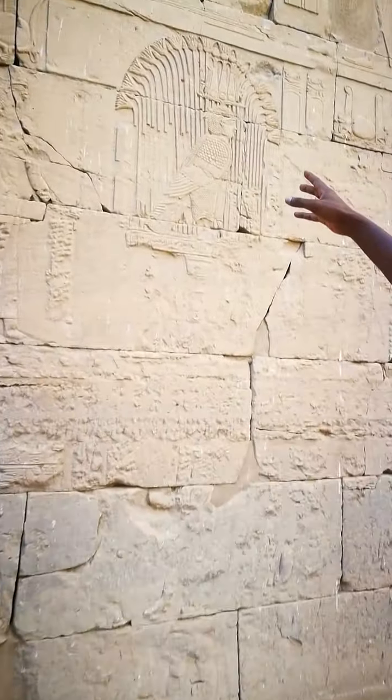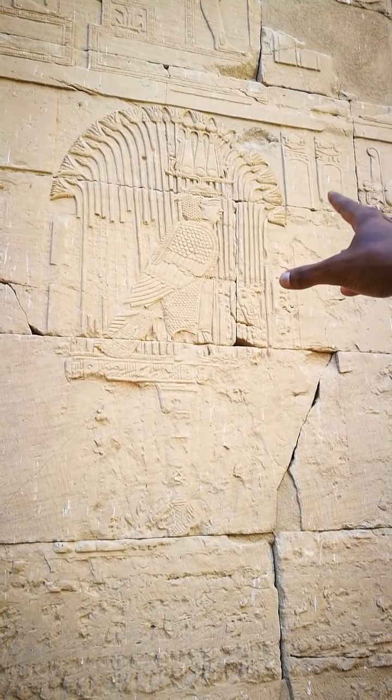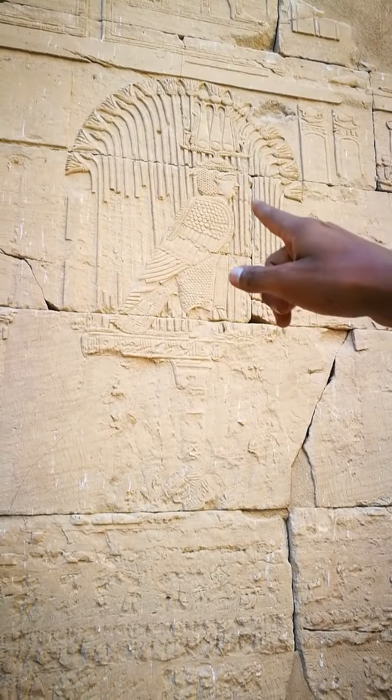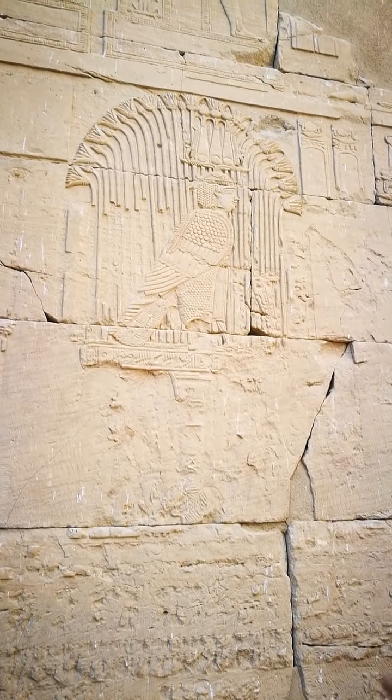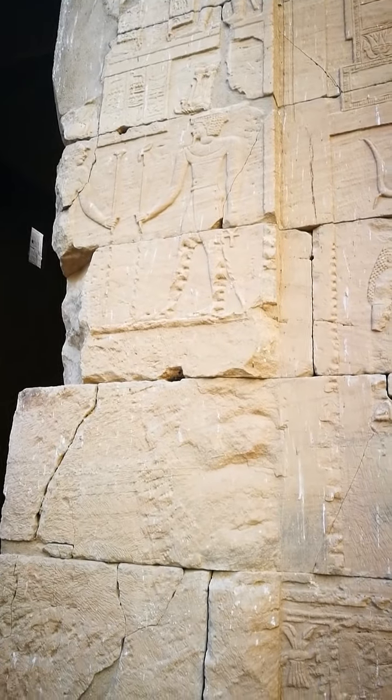They gave him the shape of Horus and his face, the king's face, Mandulis. And he also had the leg locks too. When we go outside, you will see it from outside. Here also, with Isis.